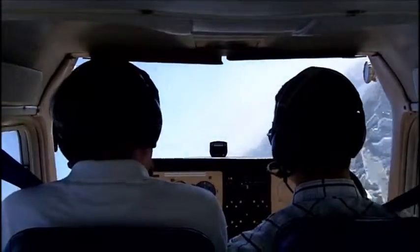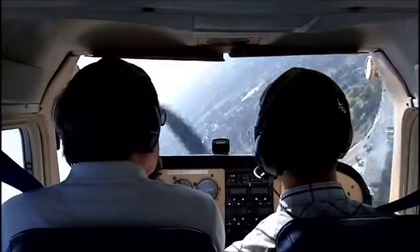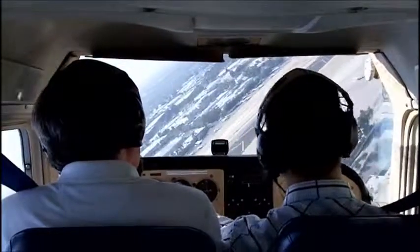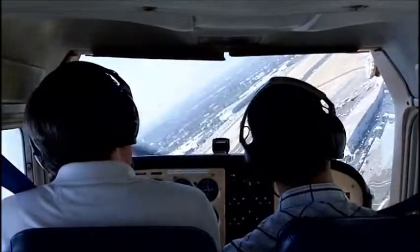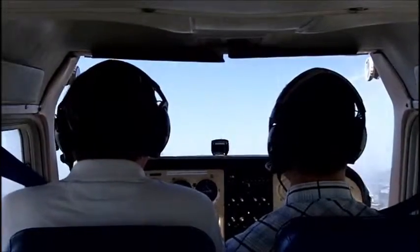65 knots, 45 degrees of bank, right there. You gotta hold 65 knots. So, see how aggressive and quickly this maneuver has to be done? Yeah. Just like this. 65, 45. And then you're going right for 1 right. 65 is our speed, and I gotta hold 65.